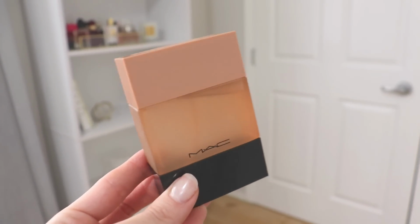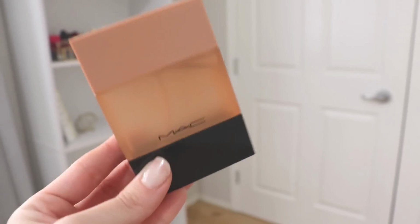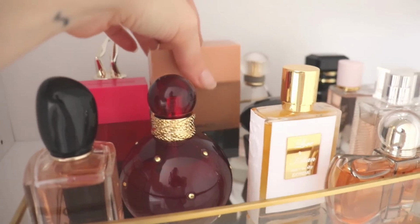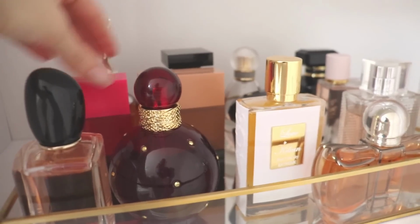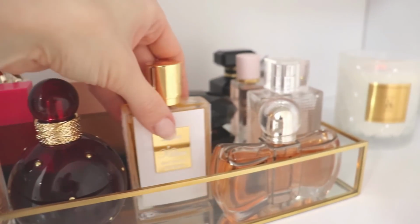But yeah, so MAC Creme De Nude does need to find a new home, even though the bottle is so pretty and it is a really lovely fragrance. Good lasting power too, by the way. We are slowly running out of room on my tray, but it's okay because we only have one left. I think we'll make it.